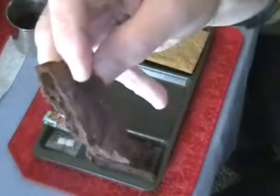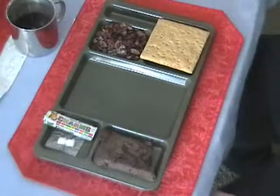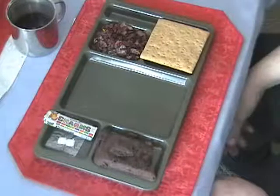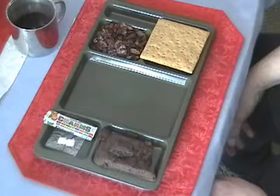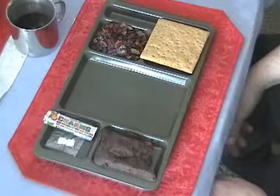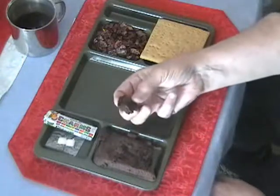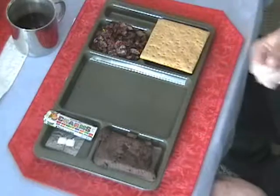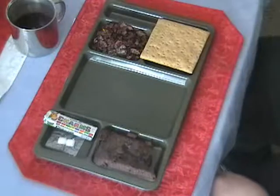You might be able to see the sparkle of those sugar granules on there. Well, that just melts in the mouth and there's just an explosion of chocolate flavor. Not at all pasty. It's not overly moist or gooey. All in all, I'd say that's probably the best MRE brownie I've ever tasted. Thumbs up for that as well.